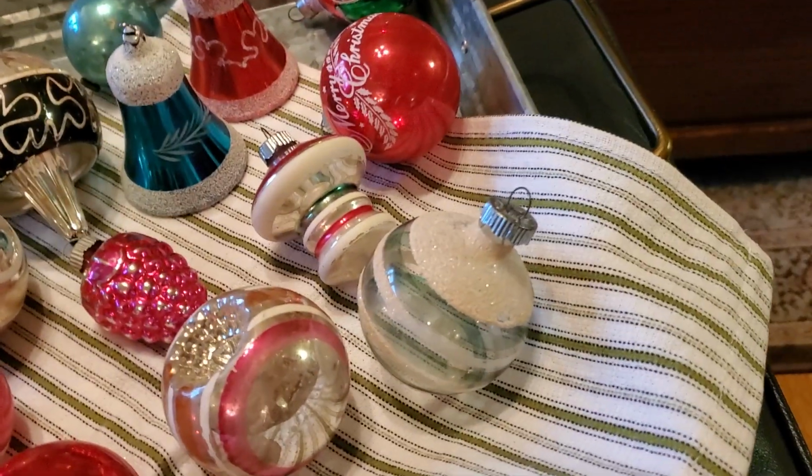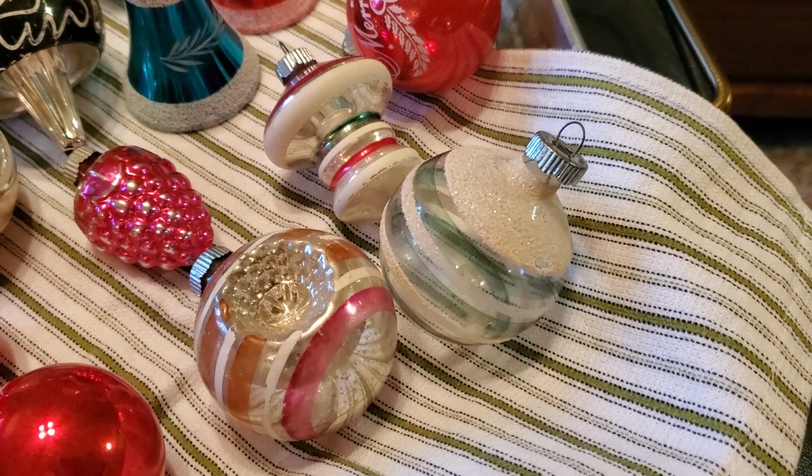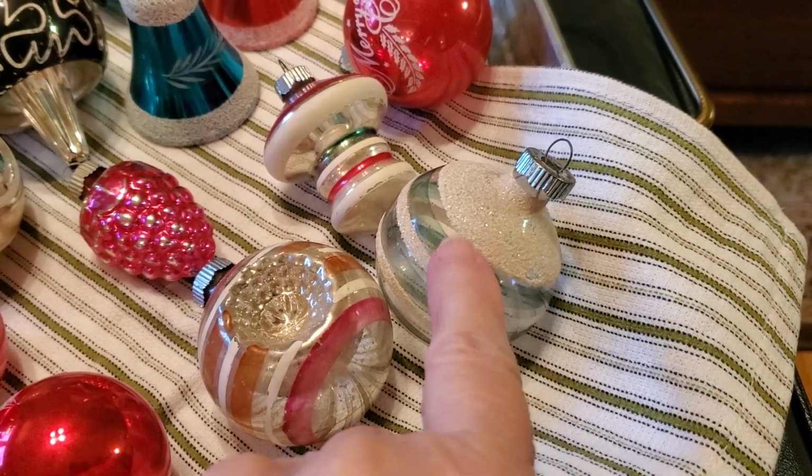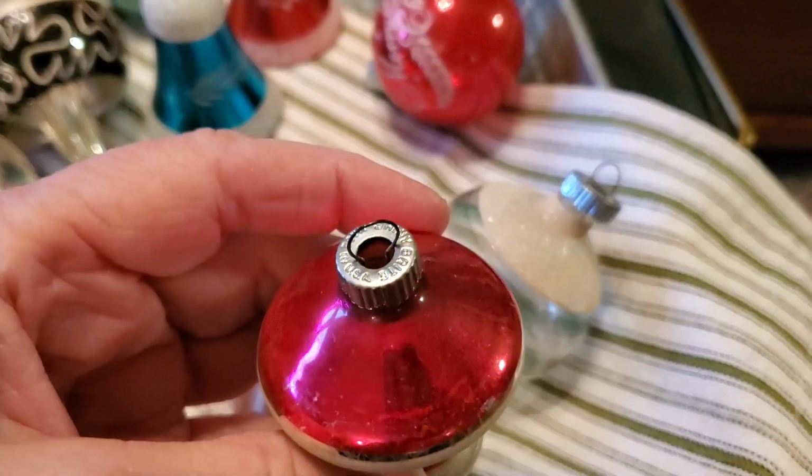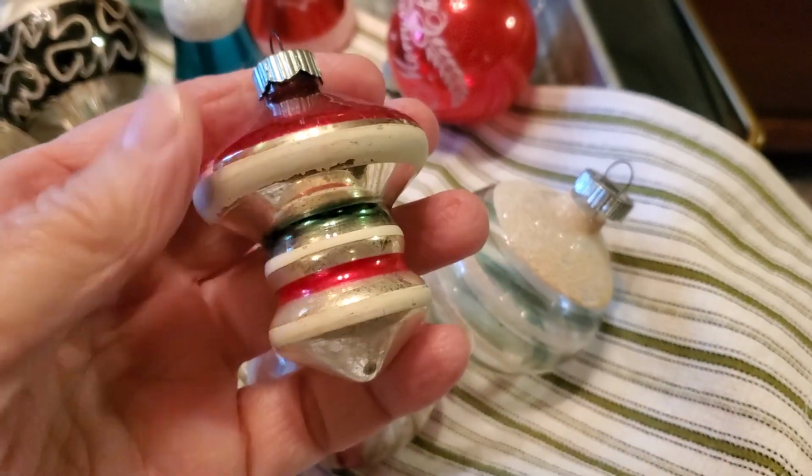Then here's another one of the clear ones with the snow on top. It's the same color. That's that one right there, Shiny Bright. This one right here, that's another beautiful Shiny Bright.